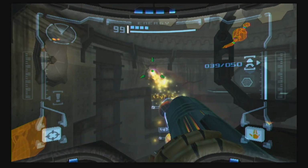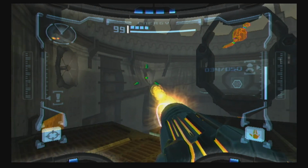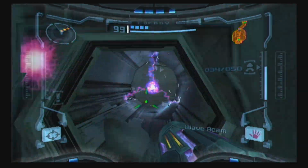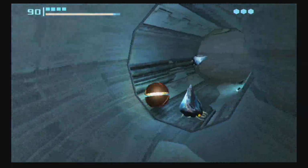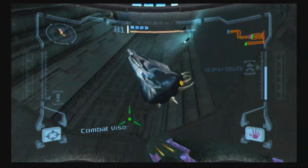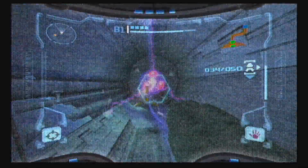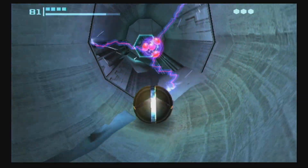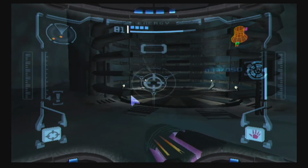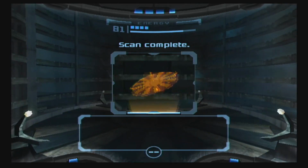That's cool. Wave beam. Bamboo. Annoying things. Go away. An elevator. Where's this go to? Control tower. Oh my.